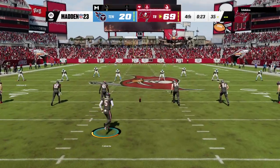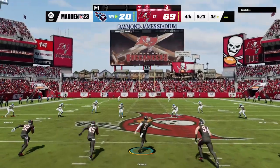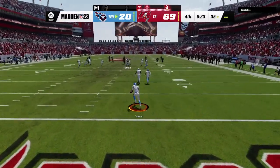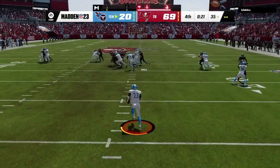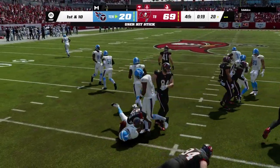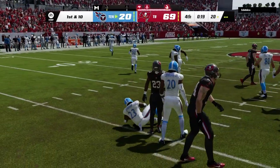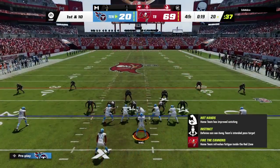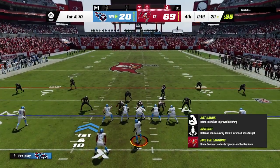The Bucs ready for the kickoff, and here we go. It's in the air. Cannon now elects to bring this out. And that decision to bring it out ends up not being a good one. Costs him about 5 yards as he's tackled at the 20. The Titans offense set to begin the drive.